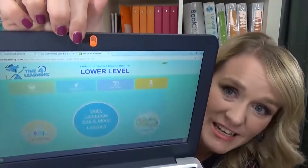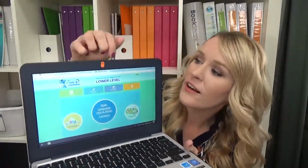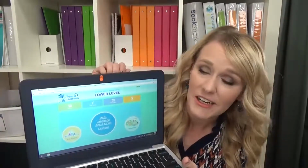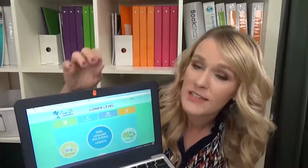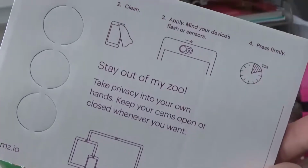I don't know if you guys can see this, but this is a webcam lens cover. It was sent to me by a company called Zooms. It's basically just like a little sticker. You can put it on there. You can easily take it off if you'd like to, but you can slide it open if you want to use your webcam, or you can slide it closed and keep it closed. These webcam covers are really inexpensive and a really good way to protect yourself against hackers.